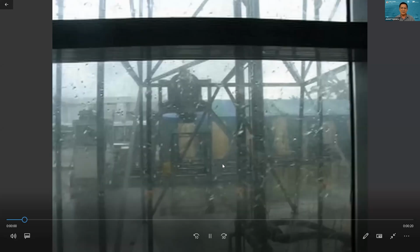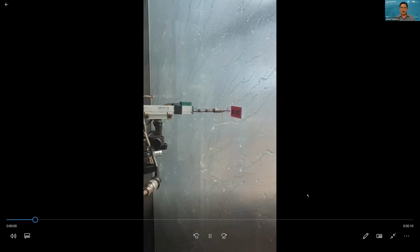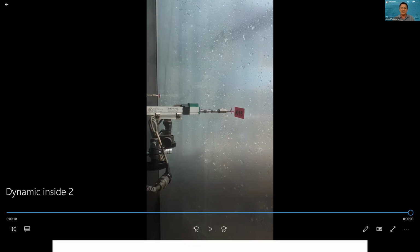So this is what you get from inside of the building or the chamber, where you can see how the dynamic pressure hits the water and tries to penetrate the specimen. One way that you can appreciate the dynamic pressure is to see these transducers. You can see how it affects the glass. You can see the dynamic movement of the glass due to the wind pressure outside.